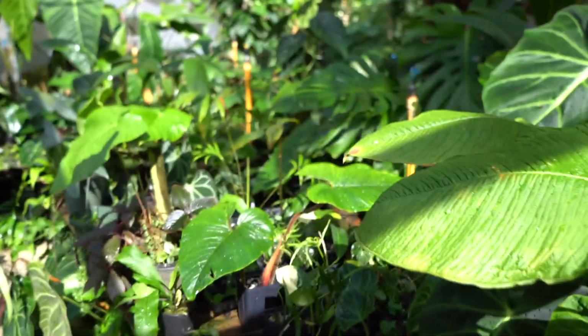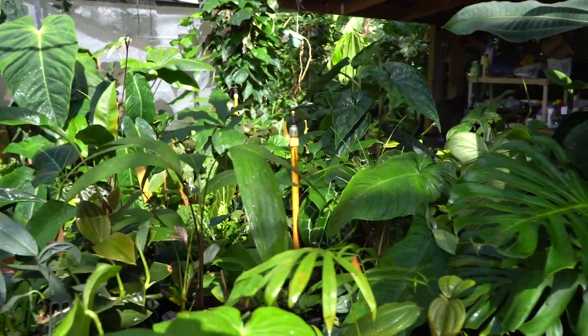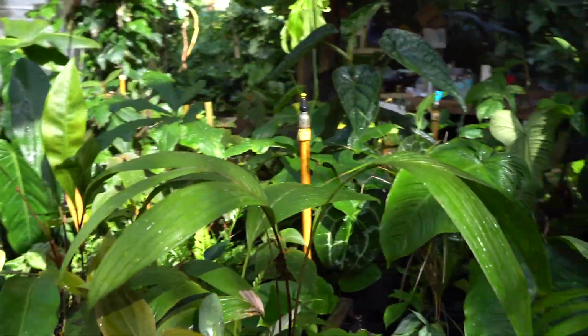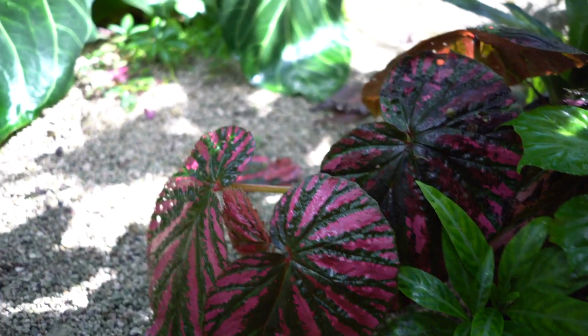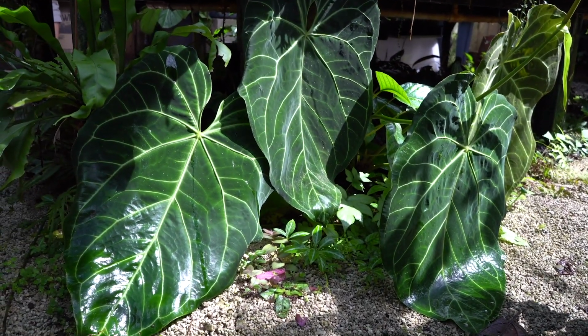This piper is great too. Wow, I don't have a look at that species. Yeah, let's point that one out. My under the bench stuff is looking good too. I love under the bench. This area has just really taken off. I want to clean it up, but it looks so good I don't want to touch it.